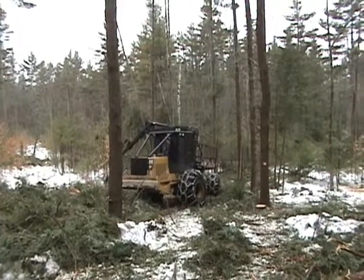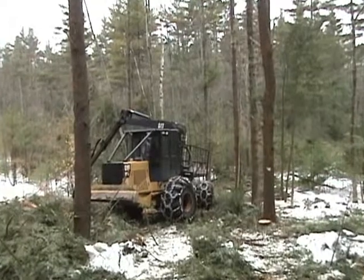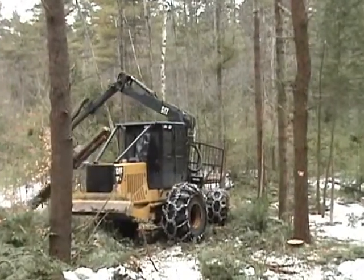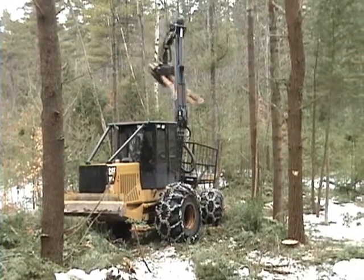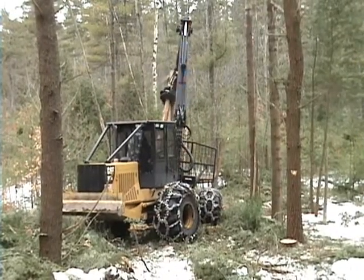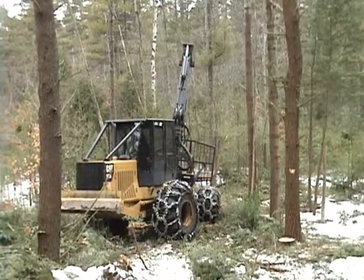This is a 6-wheel Caterpillar forwarder. Hemlock pulp. I'm trying to pick off the hemlock pulp that's mixed in with the pine saw timber.